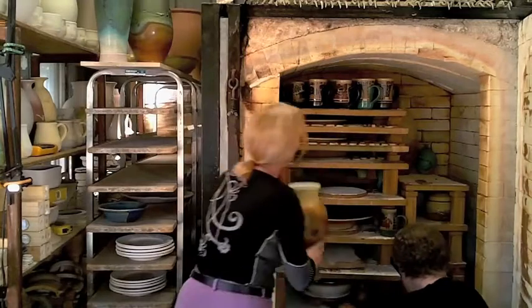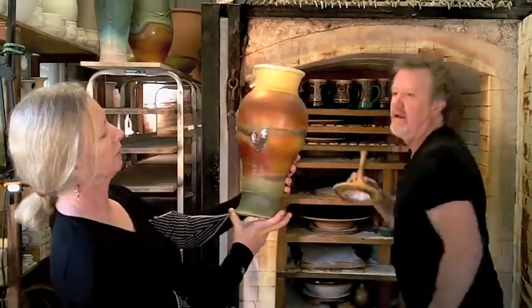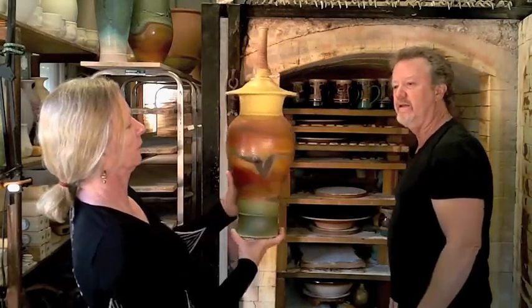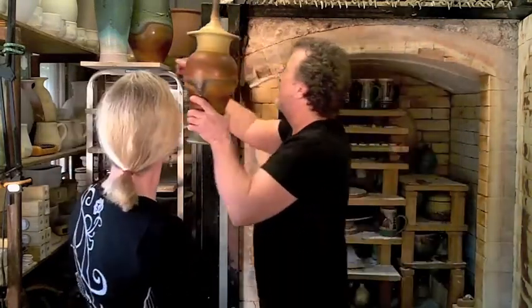Does this have a lid? Yeah. Oh, I remember this. I was going to paint it and then I never got around to it. So Michael took it and beautiful. I like it. Very nice jar. Yeah. Kind of a ginger jar. Yeah. All right, classic. There you go.